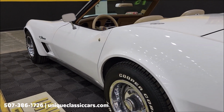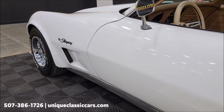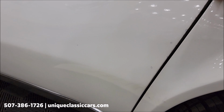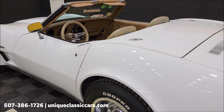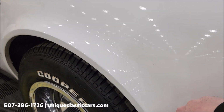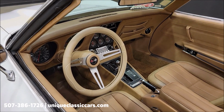Take a look up and down the driver's side here. Also free of nicks, dings, or scratches. There's a few imperfections that have been touched up over here, but overall, considering the age of the car, and white is a little more forgiving when it comes to that type of thing. There is a few, but again, considering age, miles, overall is what you'd expect.